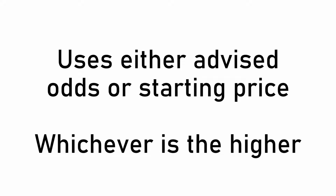Well, that's fine when you're betting at best odds guaranteed prices with the bookmakers, but Chris is using the advised odds the evening before racing, and very few bookmakers offer best odds guarantee at that time. The majority don't offer it until 8 or 9 o'clock the next morning.